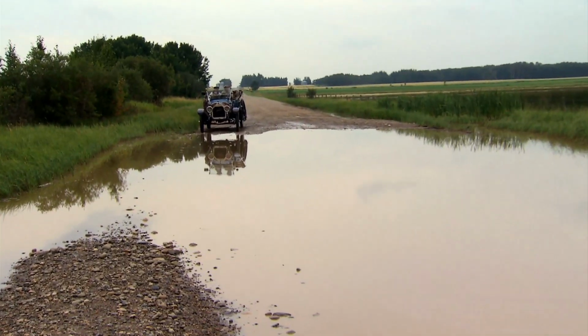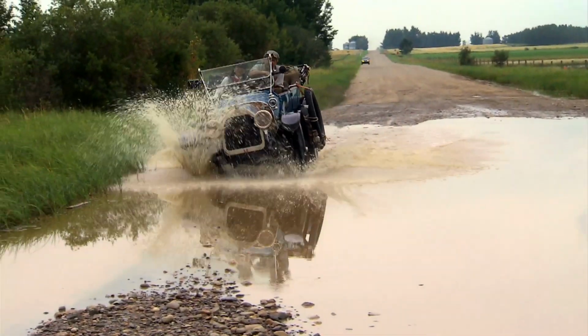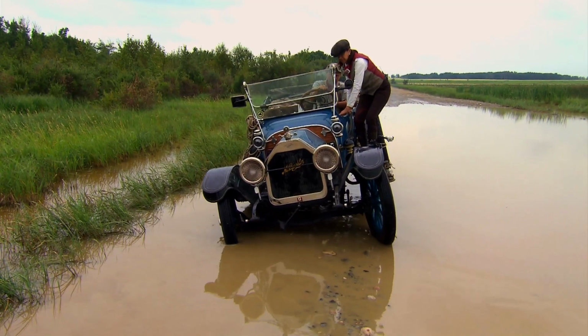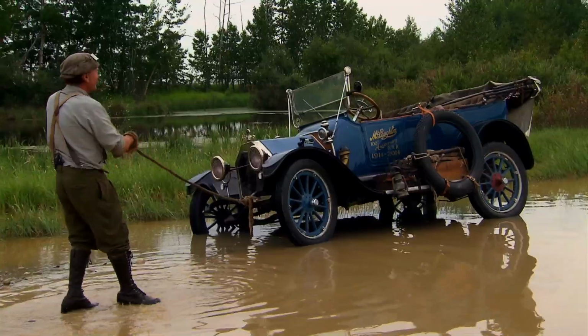Next, it's Ray's turn in the McLaughlin. Everything starts out fine, but he loses his line and... Oh, come on, come on. No! Oh, it's almost. Almost got her. Well, he gets stuck. We got a rope strong enough to pull us out of there.